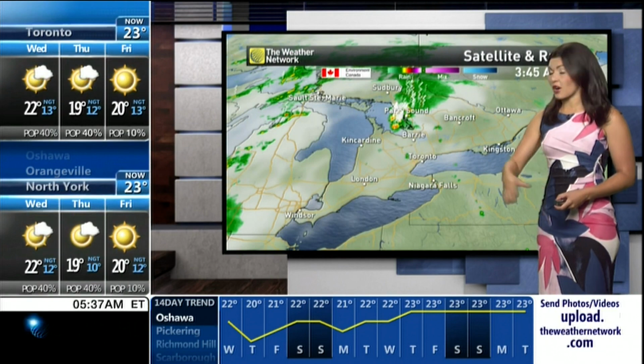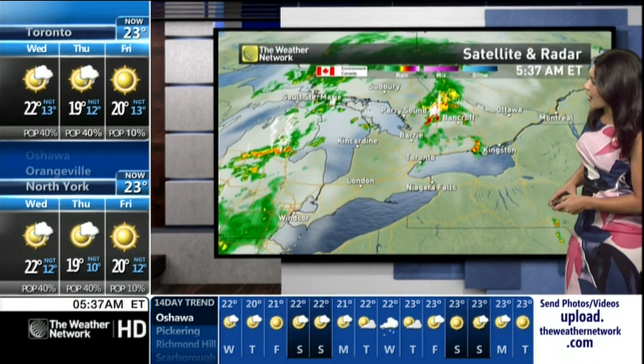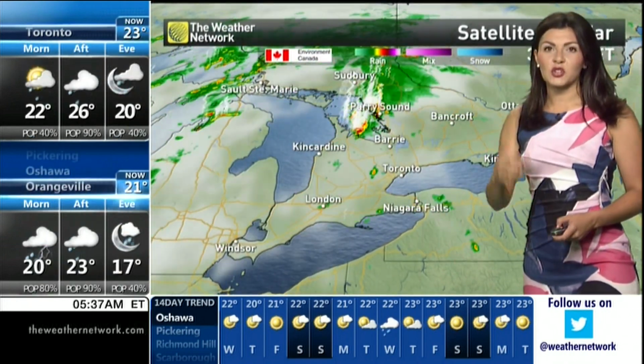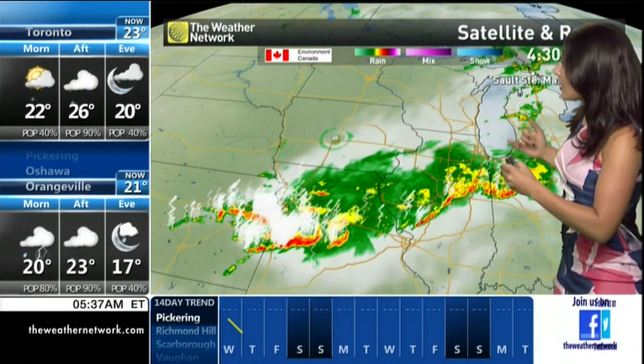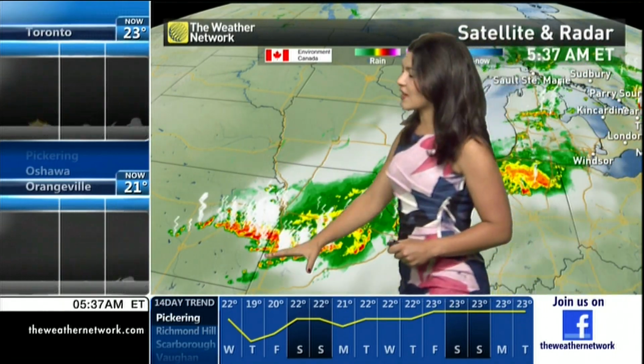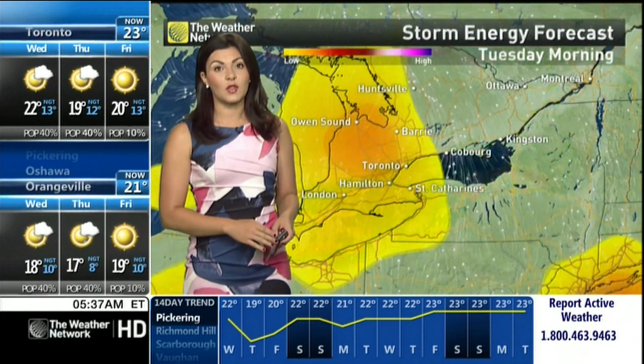So here is a look at the radar, and here's a look at what we're seeing this morning. A few spotty showers right now throughout the GTA, more concentrated up towards cottage country. But look at what's forming here. As we take you a little further off to the west, this is that cold front that's forming, and it's going to slide through, and this is what's really going to drive up our risk for a thunderstorm.